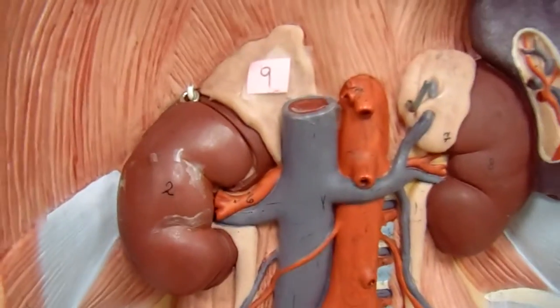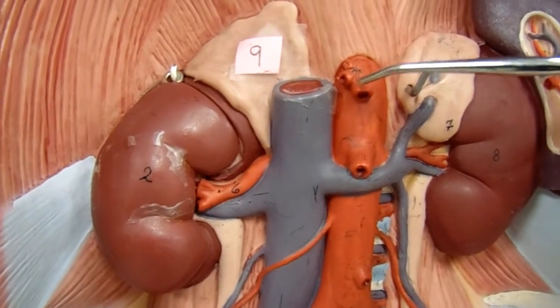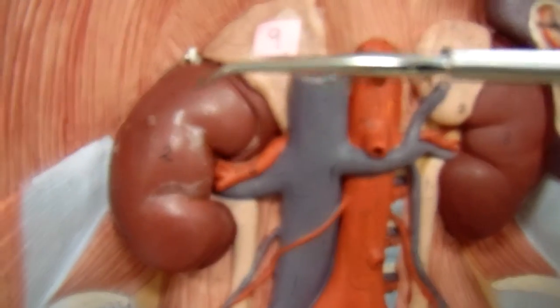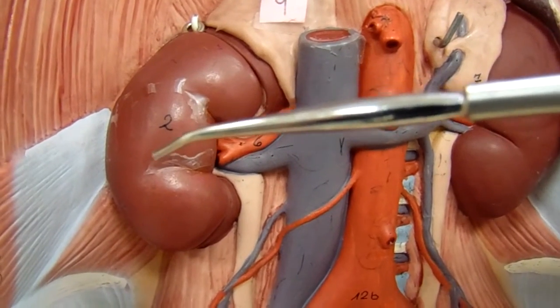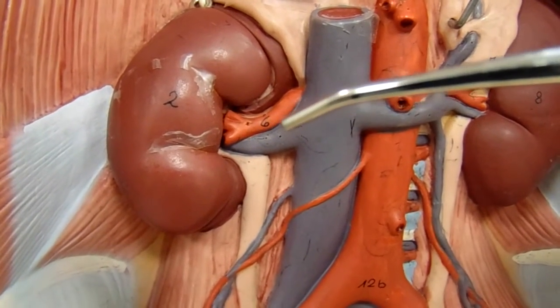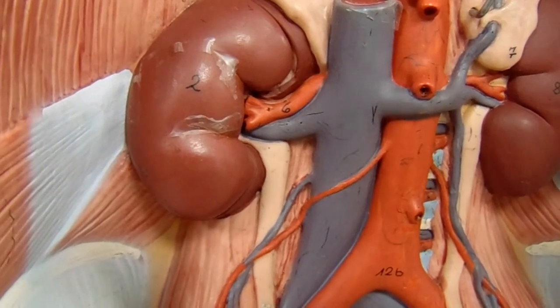Okay, let's go over that again. You got to know blood flow for this test. Abdominal aorta, blood's flowing down, and renal arteries into the kidneys. Nephrons do their things, and there's 1.2 million nephrons per kidney. Okay, we want to save the glucose and the protein back to the blood capillaries, and that goes back to the renal veins here, the blue ones, and up to the heart.